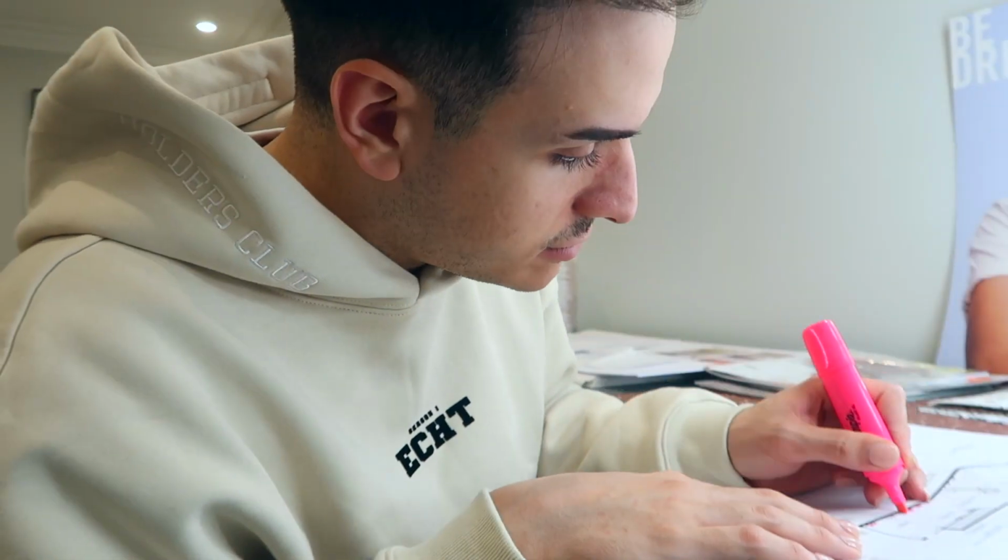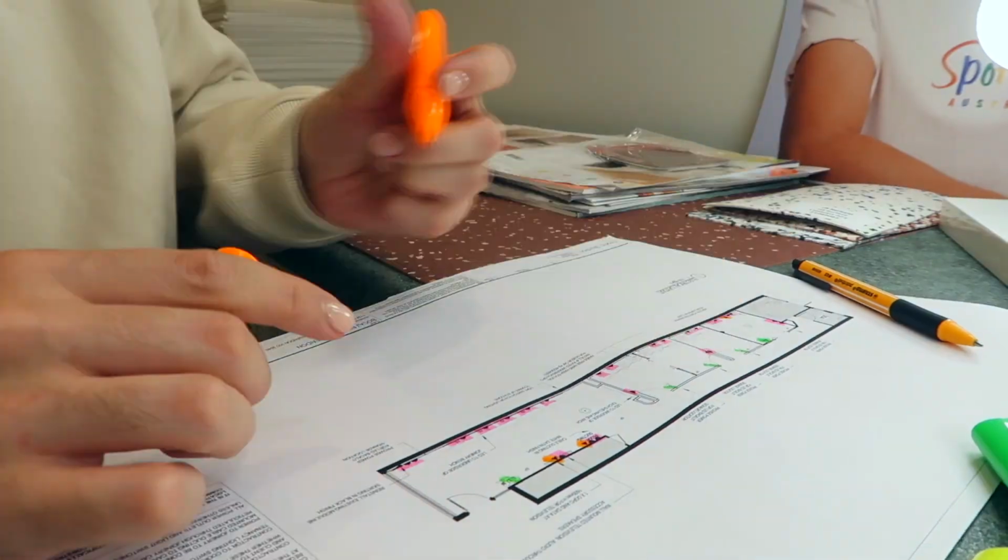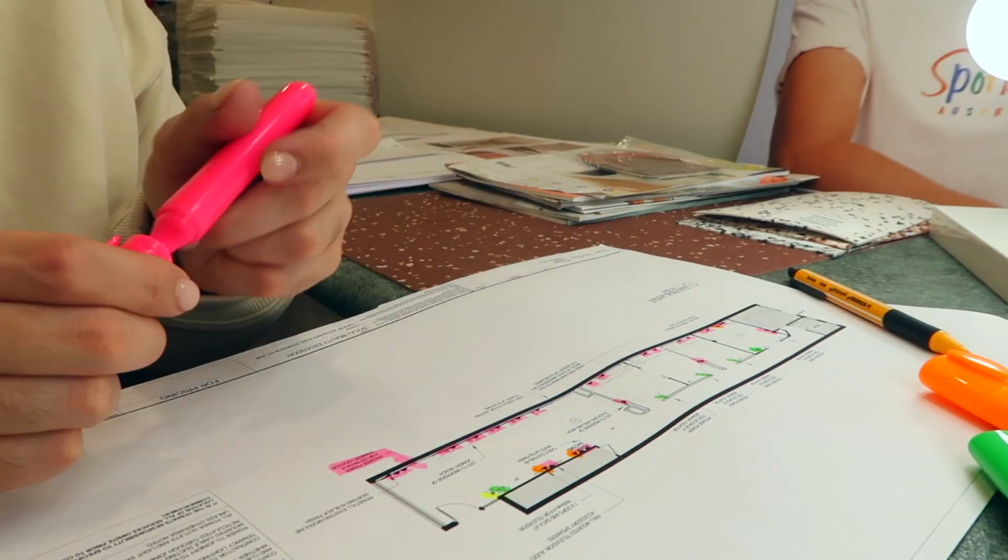My electrician is a bit more old school. He likes to just look at what's needed and put it in rather than look off a plan. I'm just going through the plans right now, highlighting where power points need to go. Let's call Jordan together and break his balls, should we?